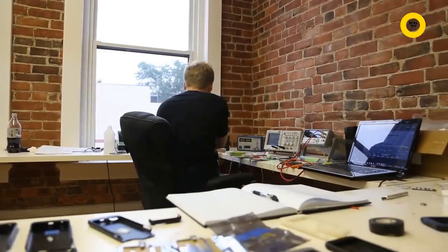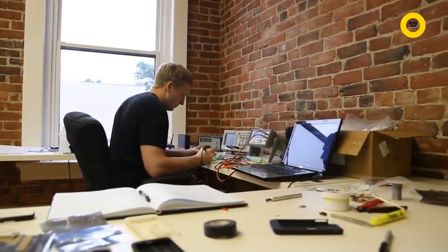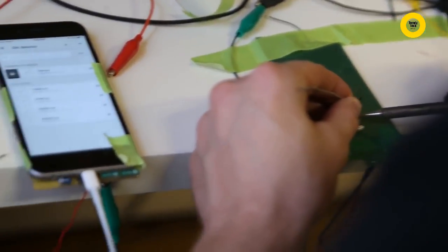There is no need for an external battery pack or some bulky battery case. We significantly extend your battery life between charges by simply using energy wasted from your phone. While we were developing this technology, we were actually surprised about the amount of energy that these phones waste.